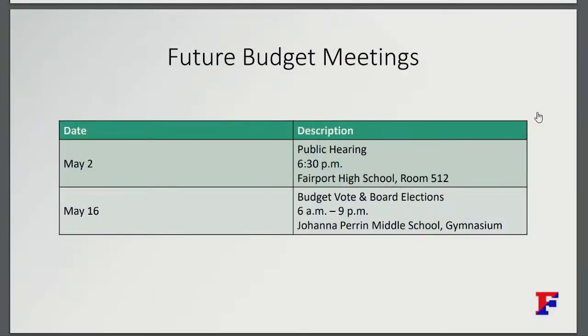There'll be three open seats. We have three candidates running. And we'll make sure that we continue to communicate the details of this very important date, and we'll continue to talk about the investment in our schools and the value that it creates for our community and most importantly our students. Again, that important date is May 16th at Joanna Perrin from 6 a.m. to 9 p.m.